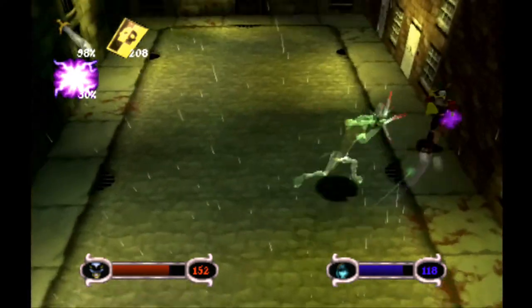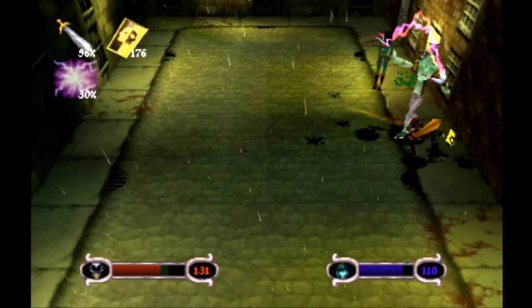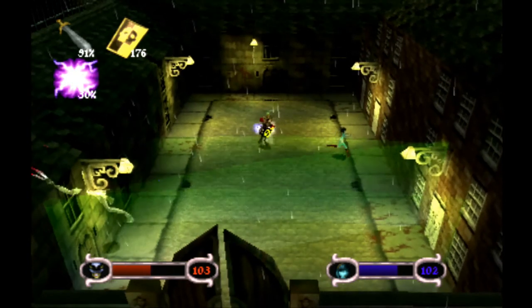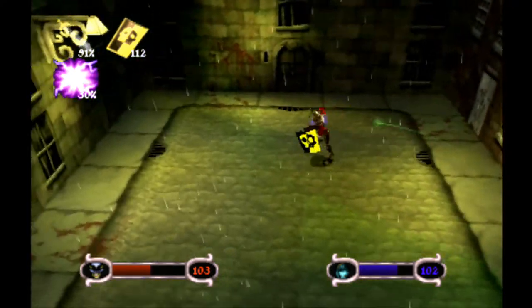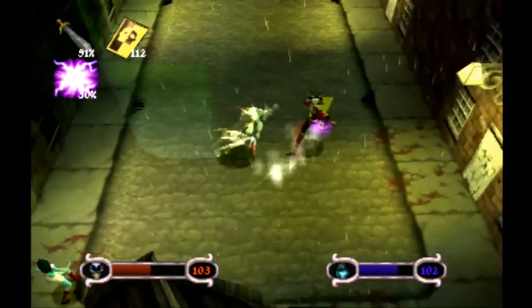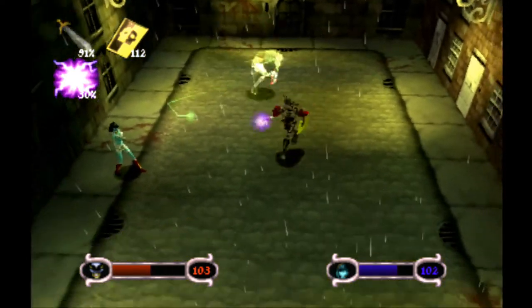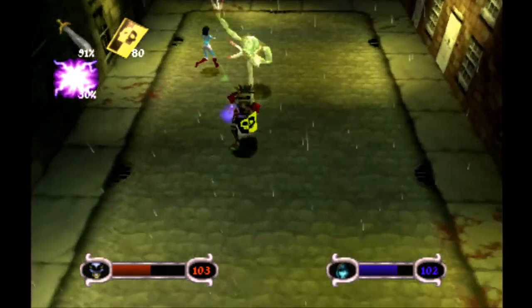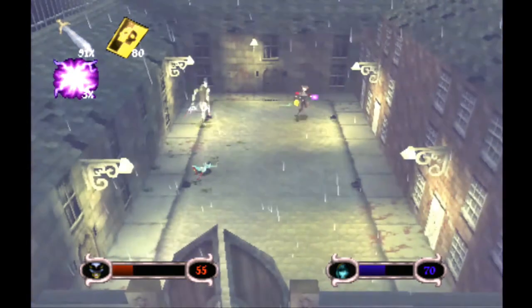Let me switch to my sword, see if that works. Oh, what do you know? It does. I just used enough power to kill the Ripper. So basically the lightning and the magic sword is the right choice to take care of this guy. Let's see if this works again. Good, it did.